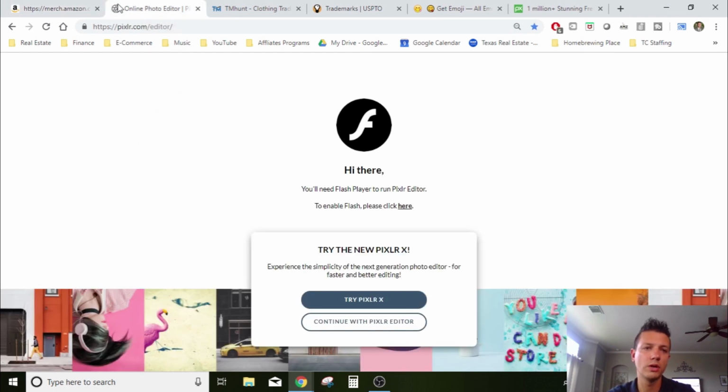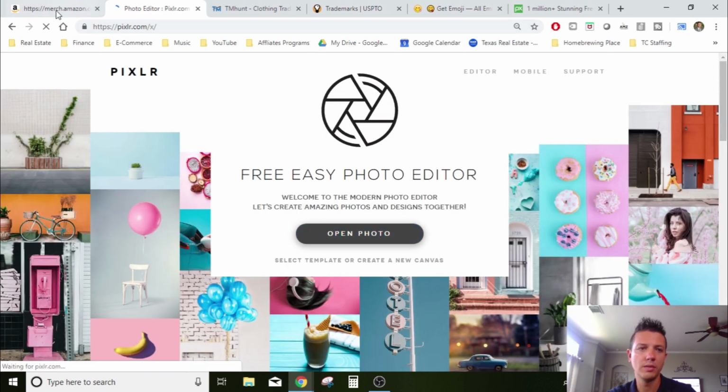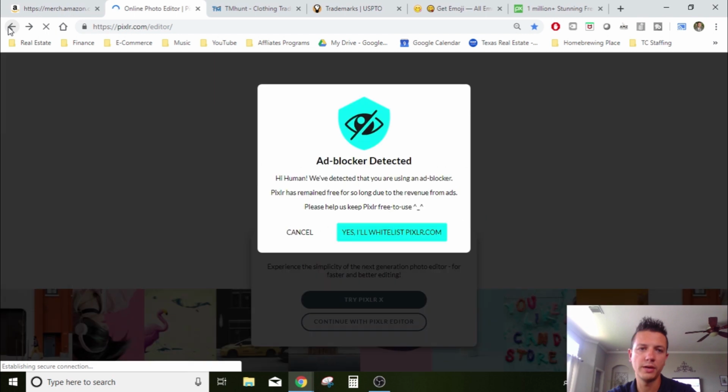So we're gonna go over to Pixlr, this is pixlr.com, and it's gonna take you to this page right here. And this is our program that we're gonna use for creating the design. If you have Photoshop or something like that, that's great, go ahead and use that. But again, the intent of this video was to show you how to do all of this completely free. So we're gonna go to Pixlr, and we're just gonna try the Pixlr X, okay? Oh, you know what, I'm sorry, go back. Editor is what we wanna use.